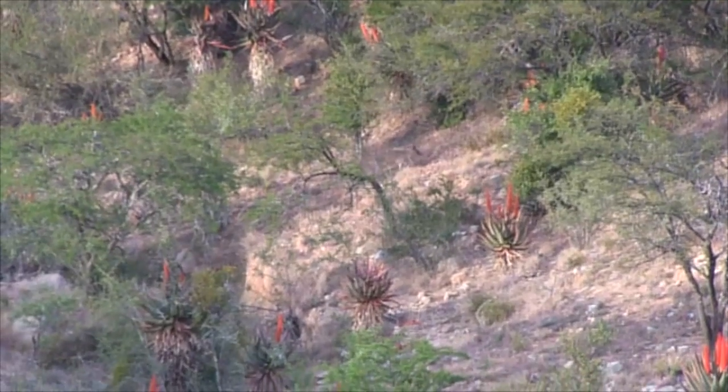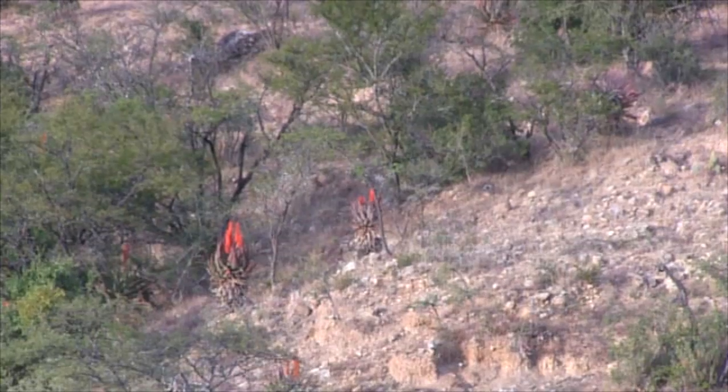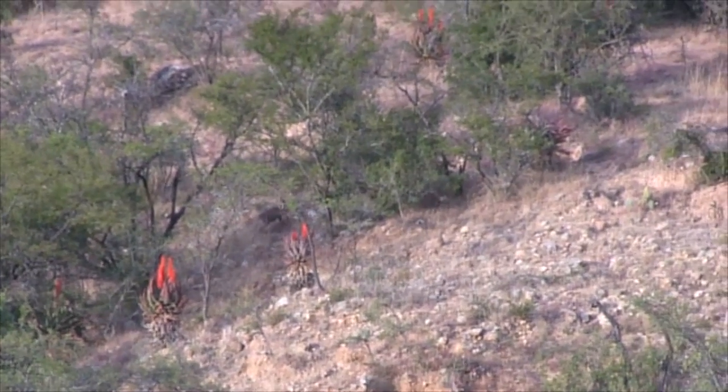A duiker ram is spotted walking through the bush. Though it's not the first choice of quarry for this stalk, they decide to take this chance and not let another shootable duiker pass them by.